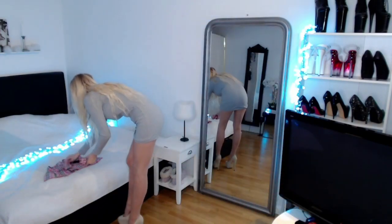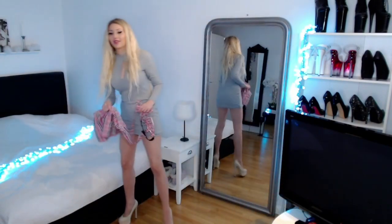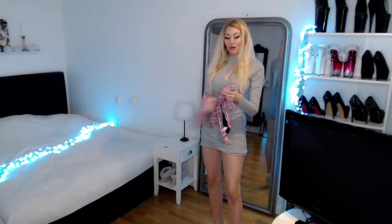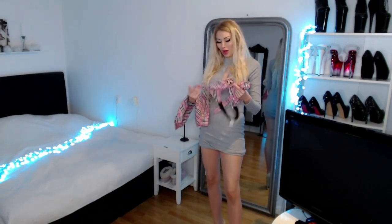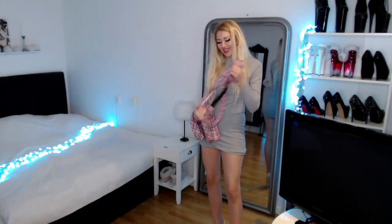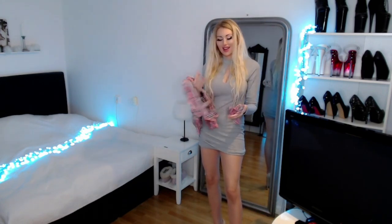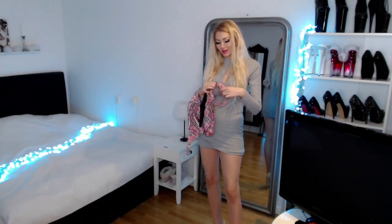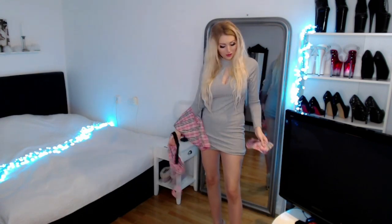The pink tartan set. So this is a lingerie set with a cute pink tartan skirt. But also we have a top. It's rather small, it's a bra. It looks like that. And this as well. Very, very pretty. So what do you say, guys? Should we try it on?